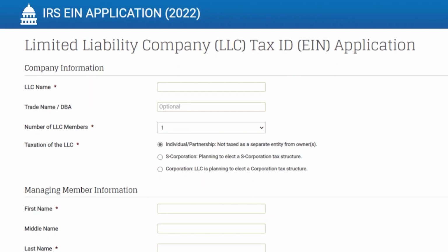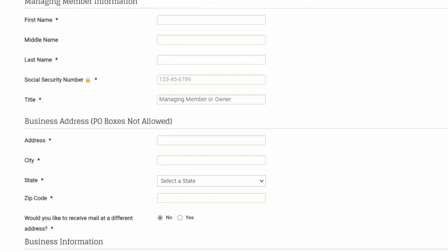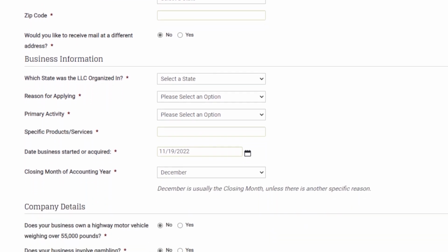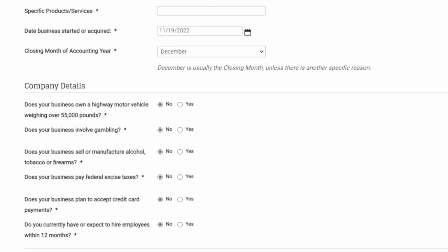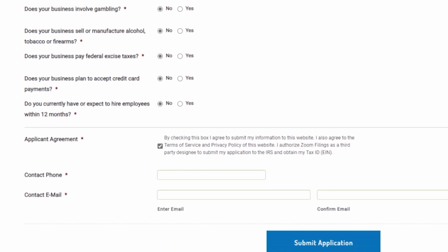Obtaining an EIN is a slightly longer process compared to the previous steps. I'm sure you know that anything to do with the IRS is confusing and tedious. You need to have complete knowledge of your LLC all the way down to the small critical information regarding vehicular assets and federal excise taxes.